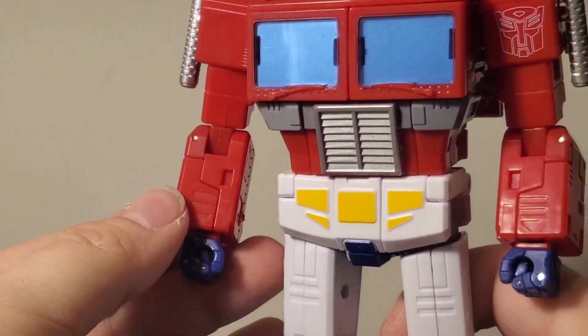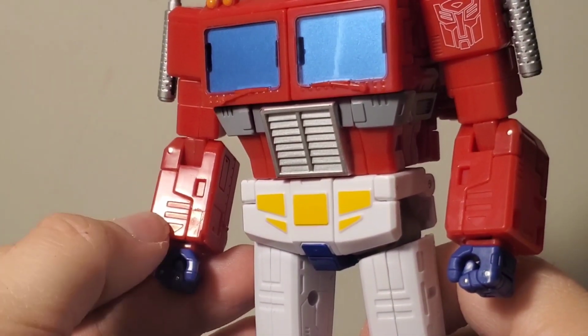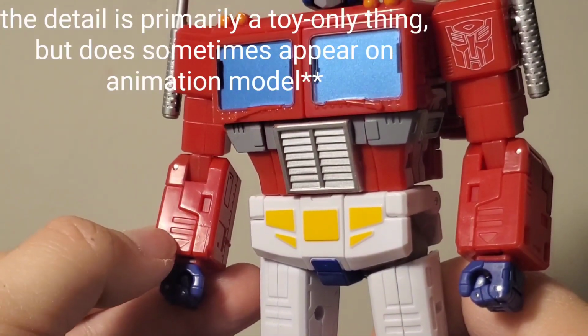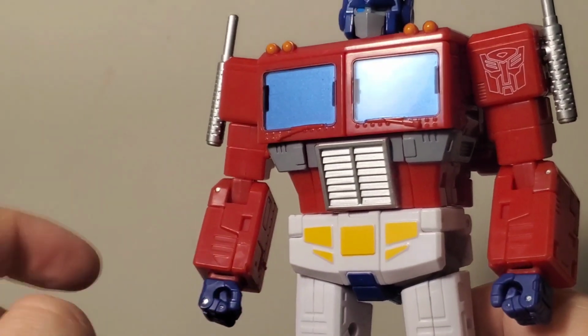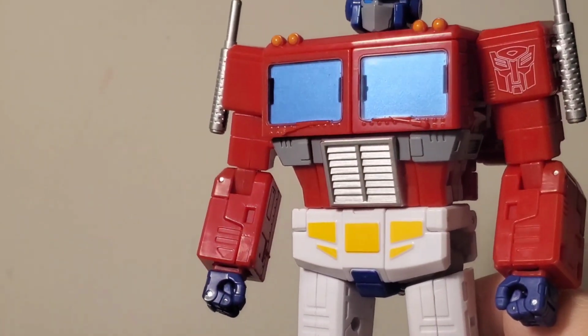I will say this though: there are, I guess, fast forward buttons or whatever these things are on the arms that are usually picked out in yellow paint, and they are not here. And they are on the upcoming toy deco colors. So I don't know why these aren't, but the mold is there. So obviously, if you get Toy Hack stickers or want to paint these in, you can.